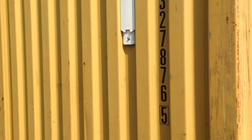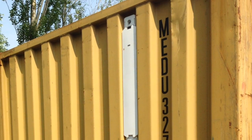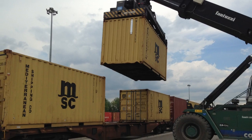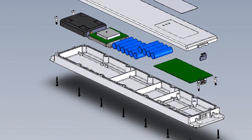So the size is very slim, to cope with the dimensions of the shelf of the container. What is interesting is that we don't need to make holes in the container. We have magnets, very robust magnets. But what is also interesting is what is inside, the intelligence inside, the capability to use EGNOS.